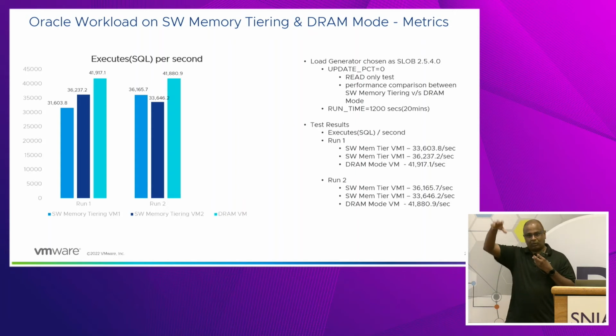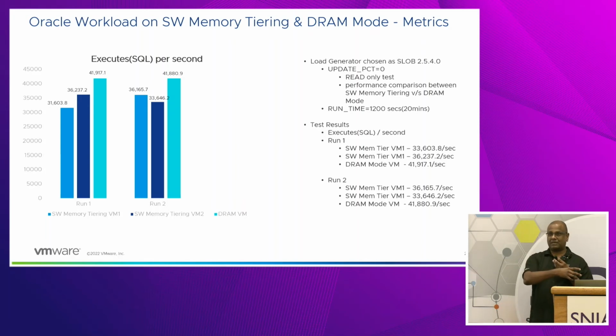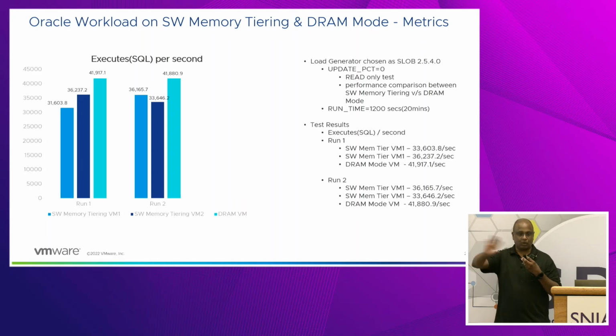I'm able to pile more virtual machines on that software memory tiering server and run more workload than I could on a DRAM-only server. Because keep in mind, my DRAM-only server NUMA node had 384 gigs. My virtual machine was 256 gig, which means if I don't want any kind of overcommitment from a memory perspective, my virtual machine memory has to be less than or equal to that NUMA node memory, which is 384 gigs. But in this case, with software memory tiering, we were able to pile on virtual machines and run more workload.